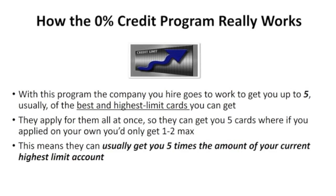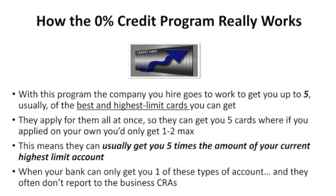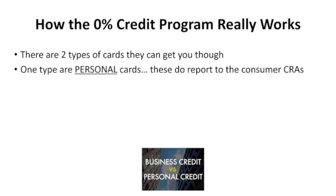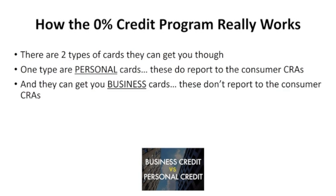This means they can usually get you 5 times the amount of your current highest limit account, when your bank can only get you one of these types of account, and they often don't report to the business credit reporting agencies. There are 2 types of cards they can get you, though. One type are personal cards. These do report to the consumer credit reporting agencies. And they can get you business cards. These don't report to the consumer credit reporting agencies.